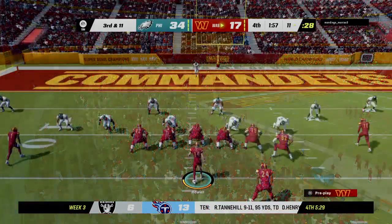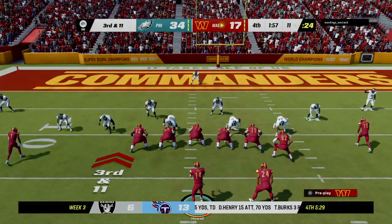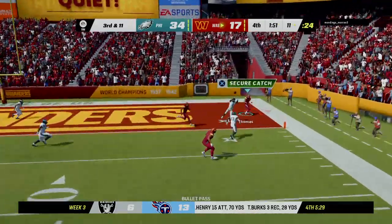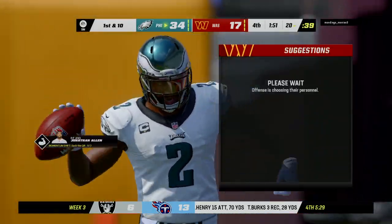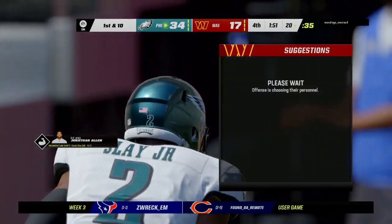Should have stood up at your line. I know, it's cool, though. That triangle will be over here. Powell, flushed out right. Darius Slay with a pick. Dang. The Eagles are going to take possession here. It's a touchback, and they'll take over at the 20-yard line.